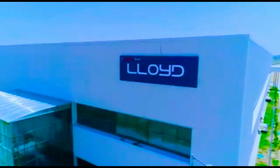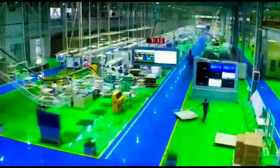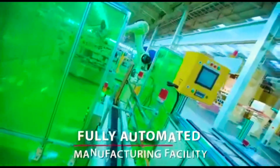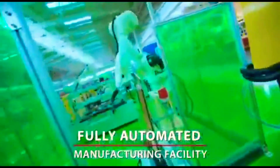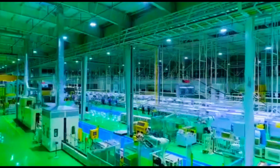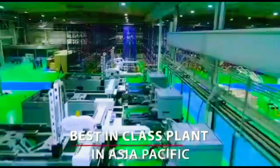The new Lloyd air conditioners manufacturing plant in Gilot is a shining example of excellence and automation. This one-of-its-kind fully automated manufacturing facility in the country is spread over an area of 50 acres. The plant was benchmarked globally and is a best-in-class plant today in Asia Pacific.